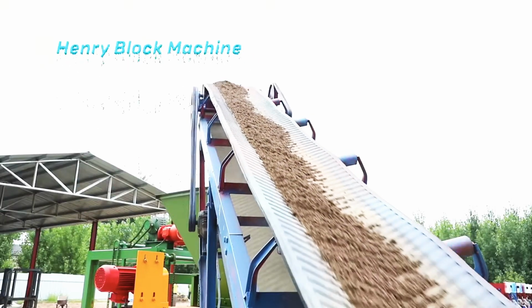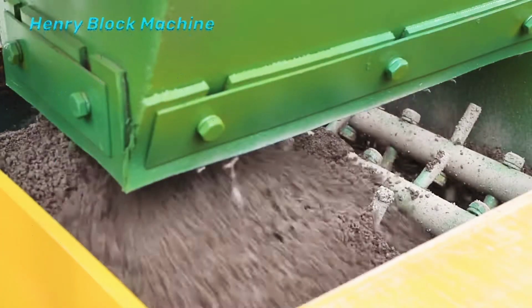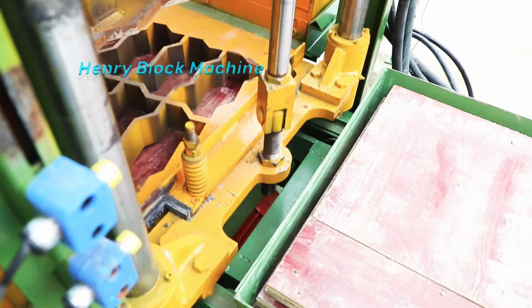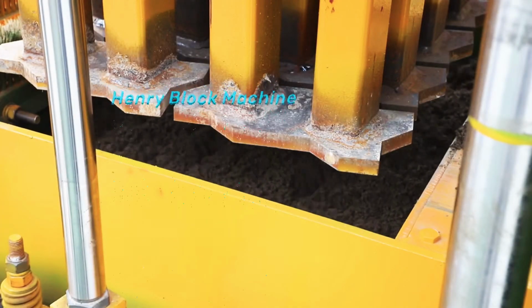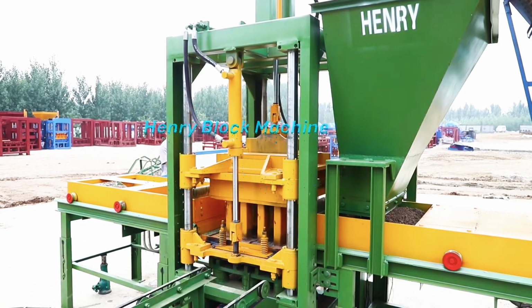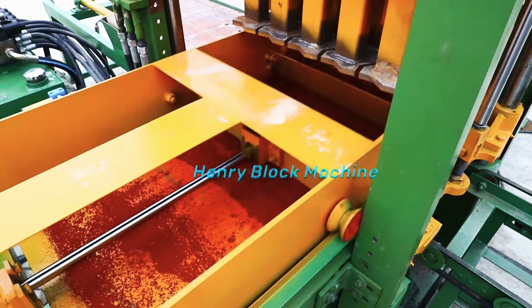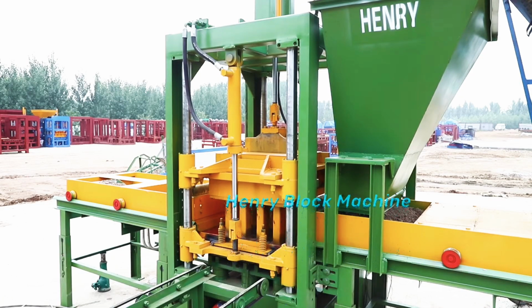The machine integrates an automatic plate feeder, automatic metal feeder, automatic block output, automatic palletizing of blocks, and one-button start in automatic mode. By changing different modes, it can produce colorful paving bricks like this zigzag paver. Equipped with a color pigment feeder system and second-time compacting, the zigzag paving brick can have a colorful surface.